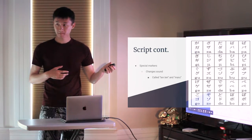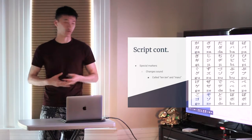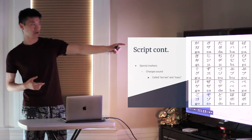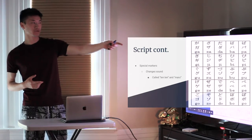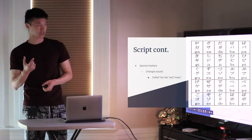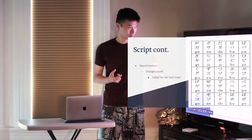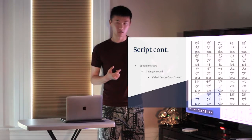Special sounds. It's like, that's the best wording I came up with. It's like no standard rule, I guess. Well, there's a standard pattern. You see how it goes only he, she. It goes over the i section for the ones that have tenten or the maru.